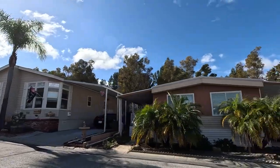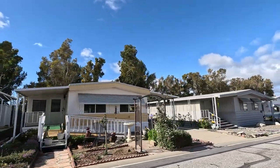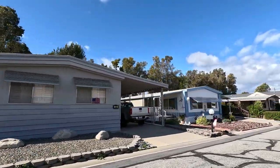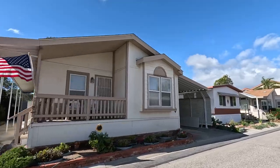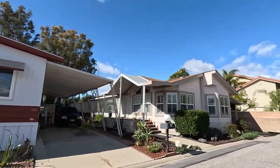It is a gated community and has a wonderful community. However, just like in all of these places, there's limited parking. So they recommend in your own driveway, you try to fit 3 cars if you have a guest coming over. While homes here can be purchased for around $100,000 or less, you are looking at a lot lease of $2,000 a month. And you have to qualify here by showing that you make 3 times that a month. This does make it hard to purchase a home here and to sell one here.